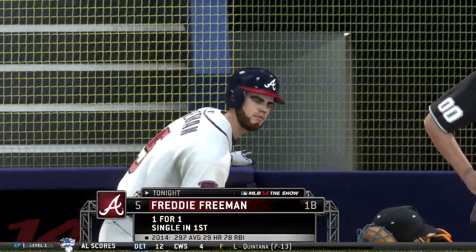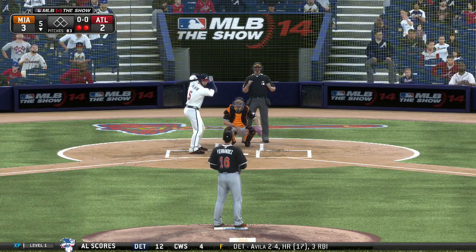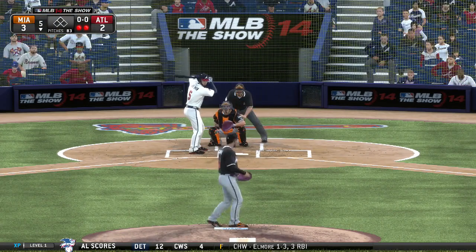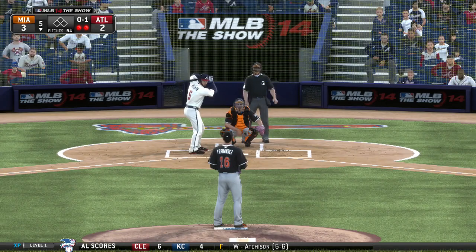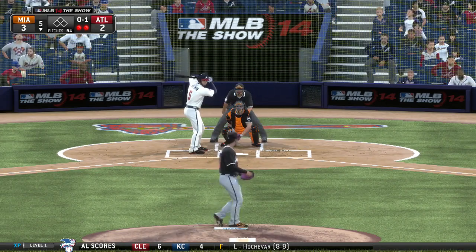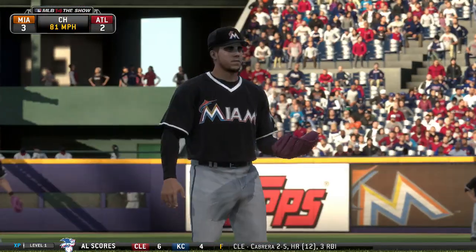Freddie Freeman will stand in. Base on balls his last time. And this ball will be chopped foul. Off the plate, 1 ball, 1 strike.